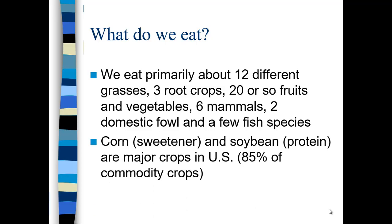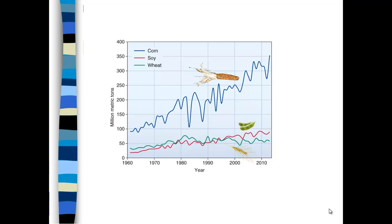Okay. And corn and soybean are the major crops in the United States. Corn is used primarily for a sweetener, high fructose corn syrup, that's used in a lot of soda pop. And soybean is used as a protein additive. Between corn and soybean, this makes up about 85% of all the commodity crops in the United States. So it's a big slice. And if you look at how these have grown, you can see that there's steady growth, especially with corn. There's a saying in agriculture for the United States, corn is king, and it really is, because we produce more corn than anything else. Soybeans and wheat are a distant second and third.